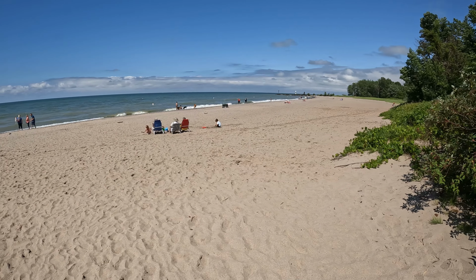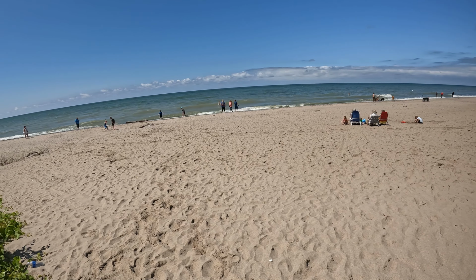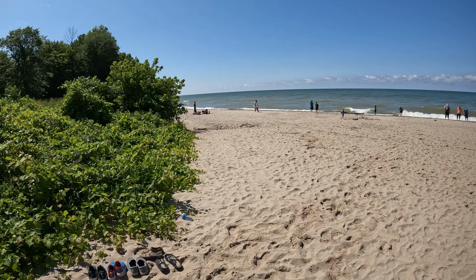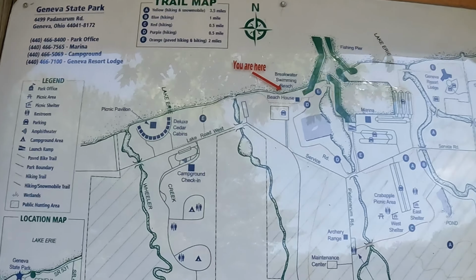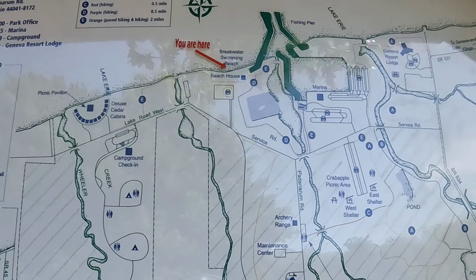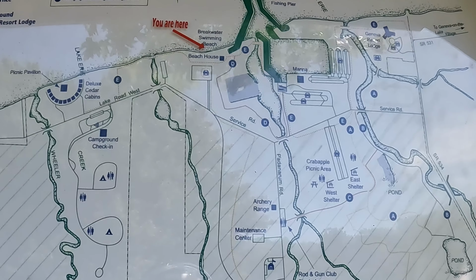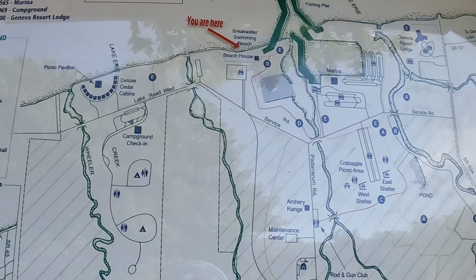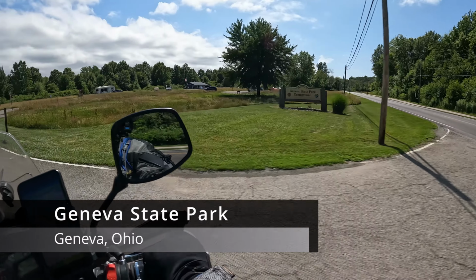And that's quite a nice beach. It's that strong wind today. We're actually getting some wave action here at Lake Erie, similar to the ocean. Very nice. So you can see the red arrow at the beach. I'm heading over here to the campground. It's quite a large state park. They even have an archery range and a resort lodge, as well as a marina. Geneva State Park Campground.